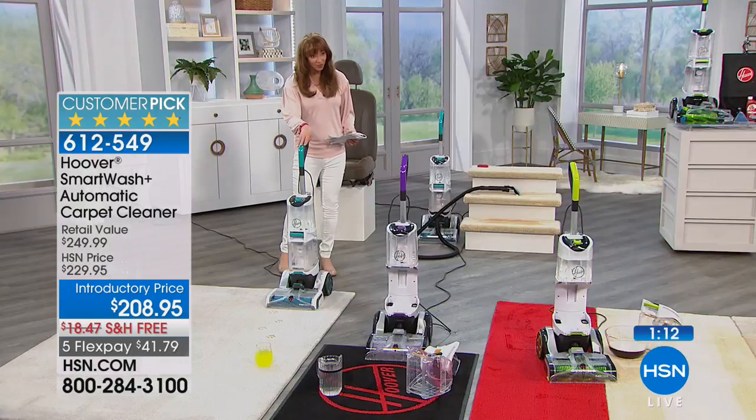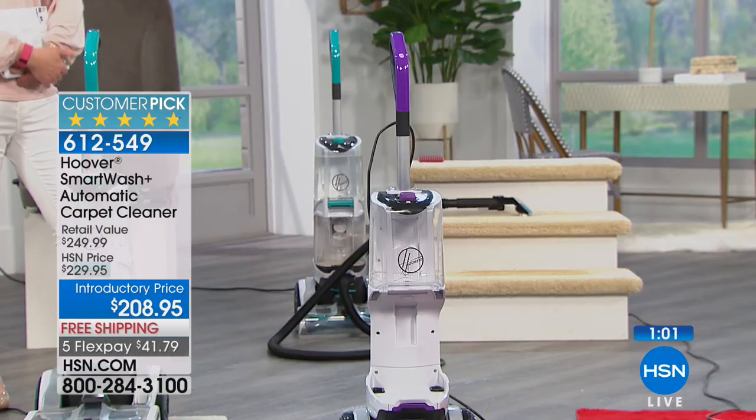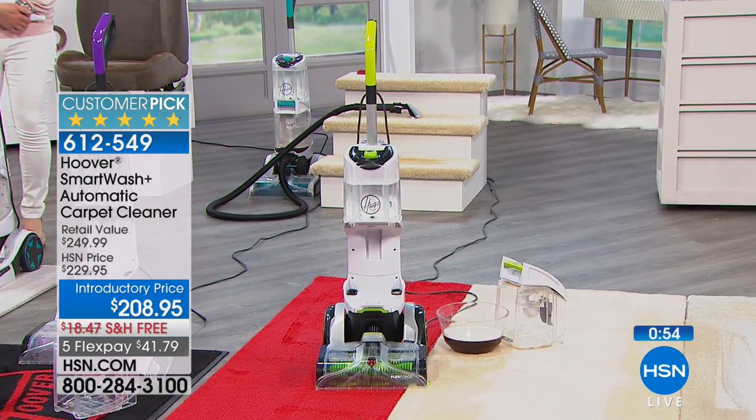You choose the color of choice. We have this great teal, that beautiful blue. I like the purple. I just think the purple's fabulous. Where else are you going to get a purple carpet cleaner, for heaven's sake? And then the green was our most popular choice when we offered it a few weeks ago here at HSN. And actually, it's still the most popular today.